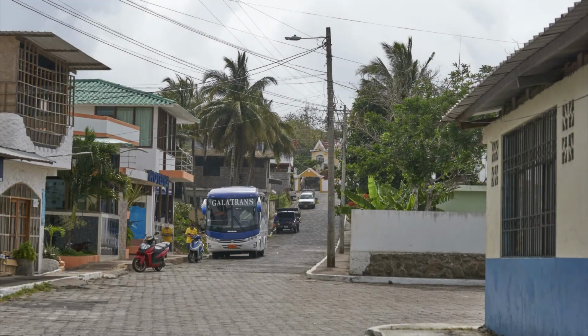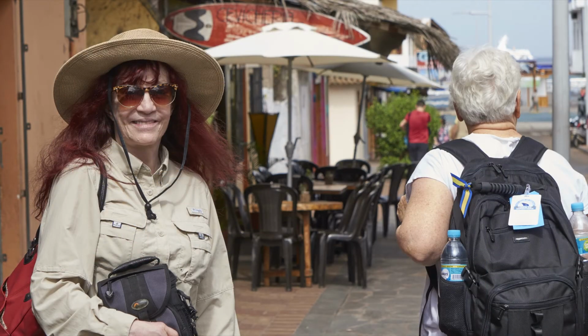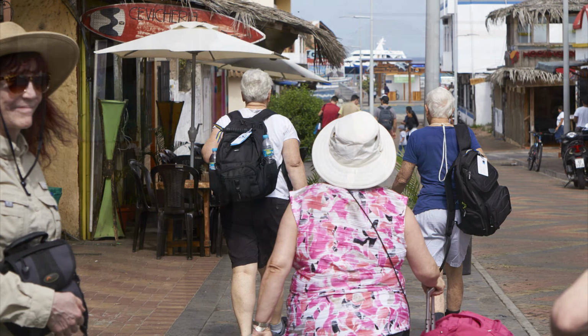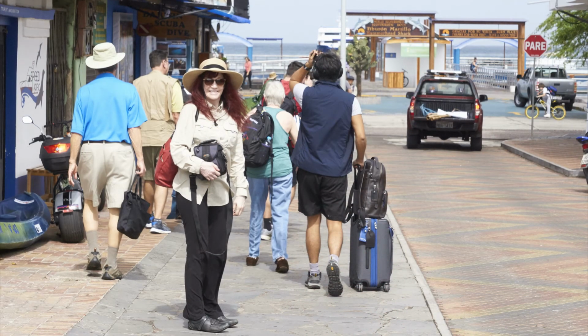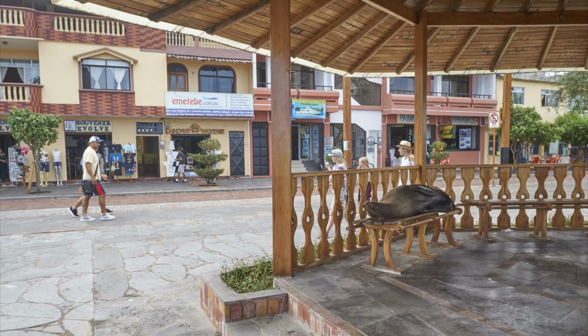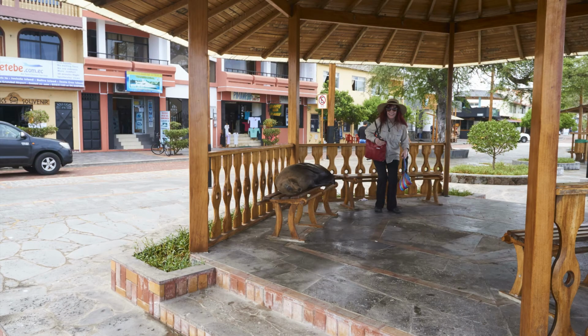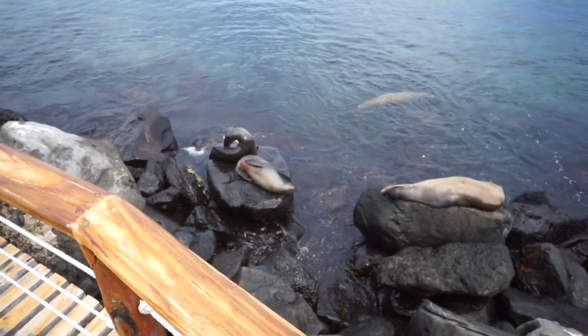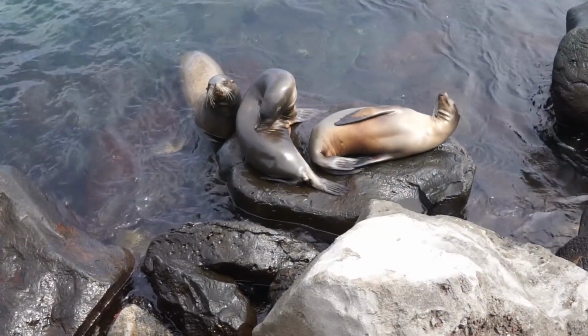On our first day in the Galapagos Islands, we arrived at San Cristobal, one of the larger towns. Hey, who's this? The town drunk? Sleeping it off, I guess. Right from the beginning, it was obvious that the animals were not afraid of humans.